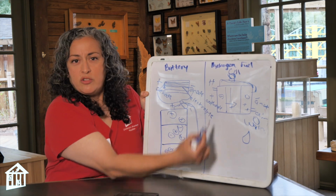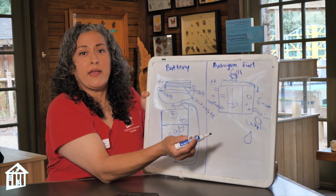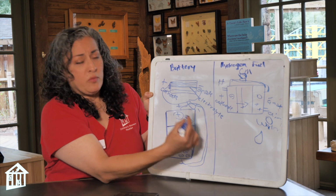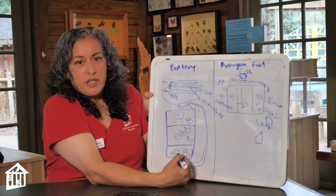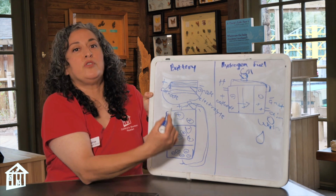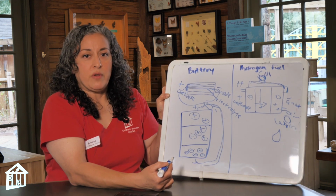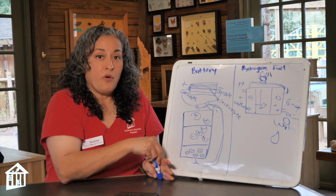And not only that, but there's no moving parts inside of this hydrogen fuel cell, so it's very quiet. It's not going to get worn down. Well, it won't get worn down as easily as a battery. It also does not need to be recharged, and everybody knows that every time you recharge a battery, it becomes less and less viable. So you don't have that happening with hydrogen. It is a really, really good fuel for us for the future.